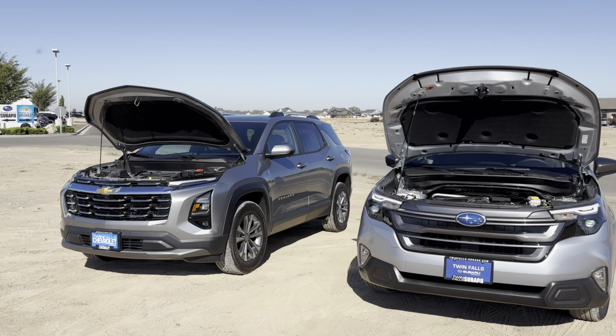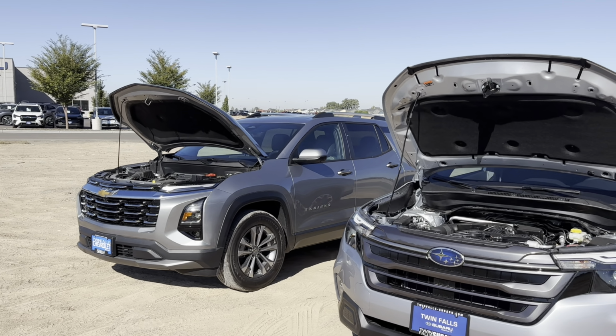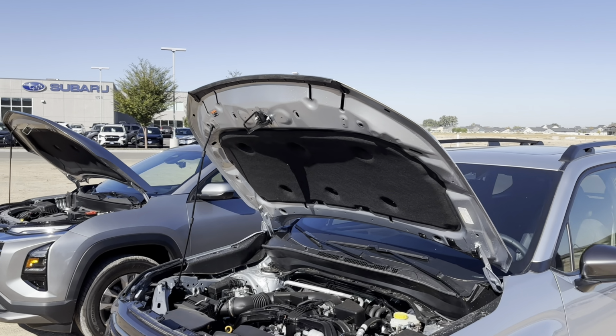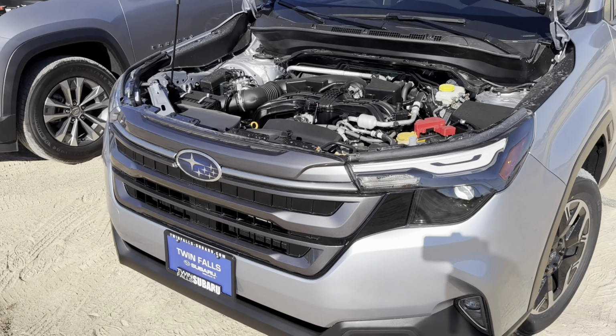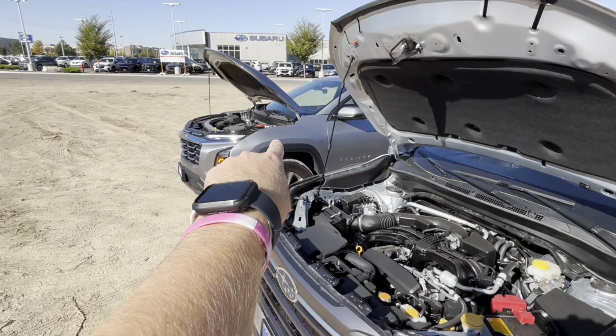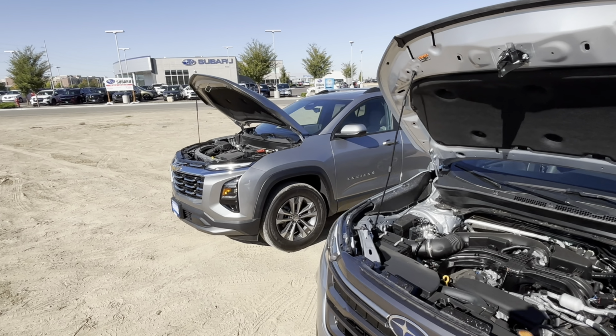And then both of these, as you'll notice, they have a prop rod. I do think the hood on the Chevy is maybe a little bit heavier, but the hood on the Forester maybe opens a little bit taller, so it should fit fairly well in your garage. More of the hatch is where you need to pay attention to that. But check out the 2.5-liter boxer engine. This has a CVT, and because that Equinox is front-wheel drive, it actually also has a CVT, which in driving it around, they both feel pretty darn good.